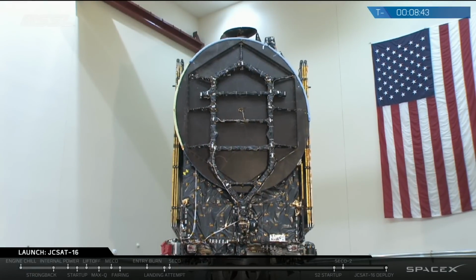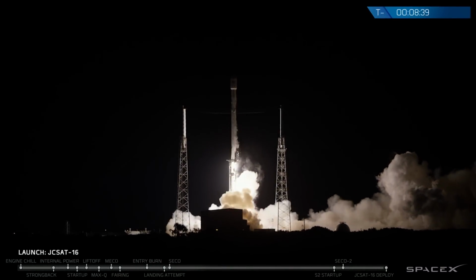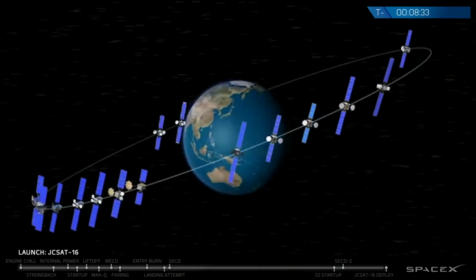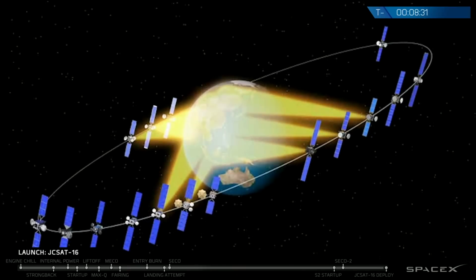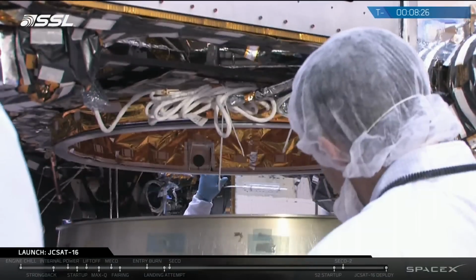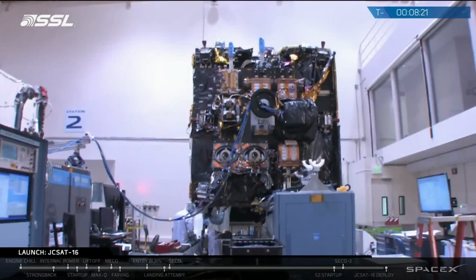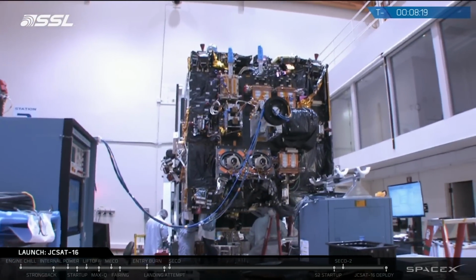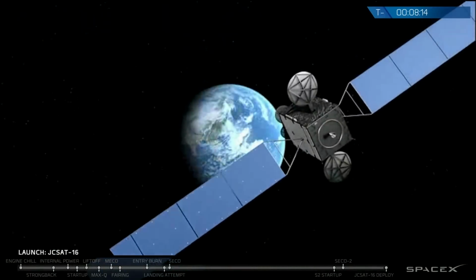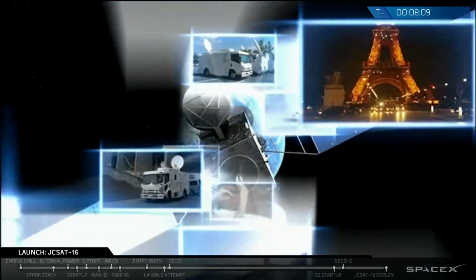This is actually the second JCSAT satellite we're launching for SKY Perfect JSAT in 4 months. JSAT has 16 satellites in orbit, making it Asia's largest satellite operator. The satellite was built by SSL, which is based in Palo Alto, California, in the heart of Silicon Valley. They are one of the world's leading manufacturers of commercial satellites. In fact, they have more commercial geostationary satellites in orbit than any other satellite manufacturer. The satellites, of course, beam us television, but they also provide radio, broadband internet, and mobile communications.